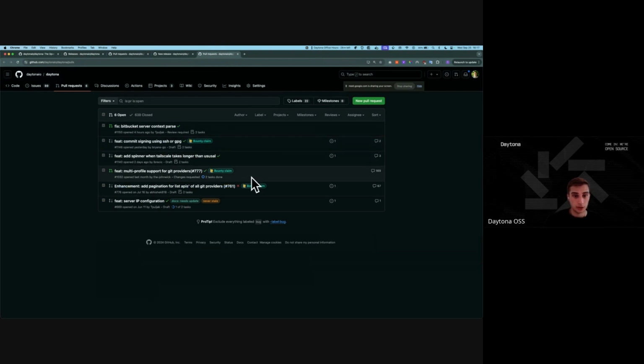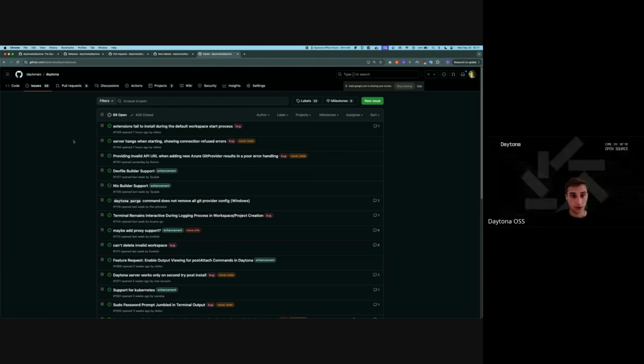And then, as I said in the last release, hopefully we will get the multi-profile support for Git providers over the finish line. It looks to be almost ready, and hopefully we will get that ready on Friday. That's it for these PRs. Nothing special in the new issue section. These are basically small bugs and improvements that we will tackle in the next releases, of course.